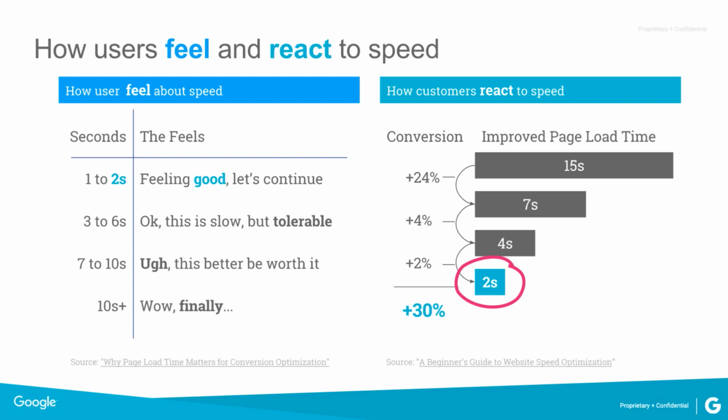However, speeds of 1 to 2 seconds may not be possible for all publishers or all websites. It begins to tier up. So between 3 to 6 seconds, users can tolerate. They're not overtly happy, but they're okay with it. As we move up to 7 to 10 seconds, unless that user has strong loyalty to that website, they're likely to leave. After 10 seconds, they've left your website.